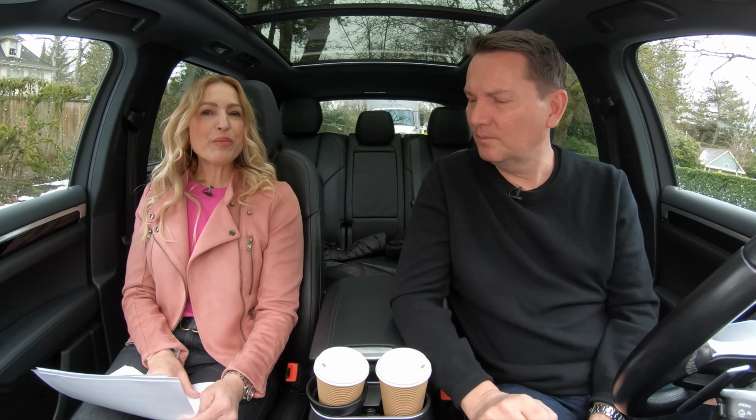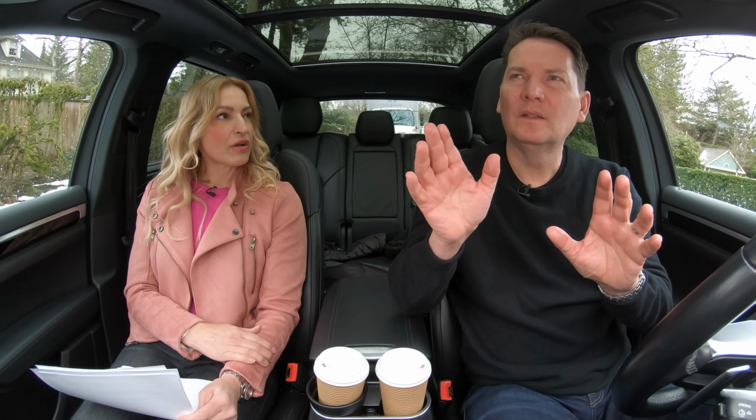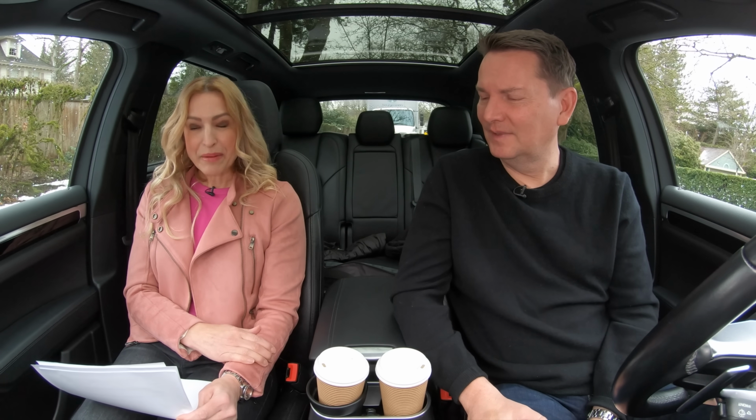Okay, here's just a few more quick ones. Say you want the 14-inch touchscreen. That might be a big deal for people. Well, I think a lot of people will probably go for that anyway. Yeah, okay, so the RX Luxury package gets that. And the NX Ultra Premium package in Canada gets that. So what's the difference in price? $11,000. You'll pay extra for the RX. That's a huge number. Right?